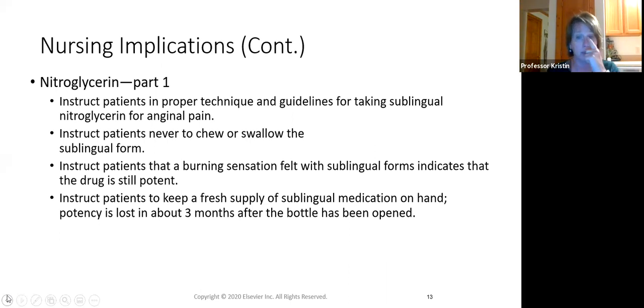Instruct that a burning sensation that might be felt with the sublingual forms indicates the drug is still potent. So when they put that little pill under their tongue, it might burn a little bit. That is just so the patient knows that's normal. It's just that the drug is potent and that's what they're feeling. Instruct the patients to keep a fresh supply of sublingual medication on hand. It loses its potency about 3 months after the bottle's been opened. We need to instruct the patient about that.